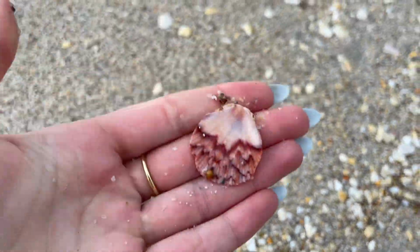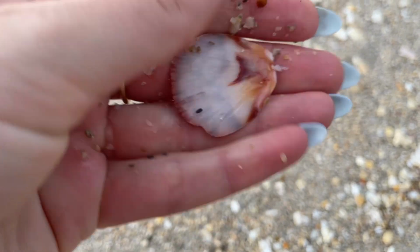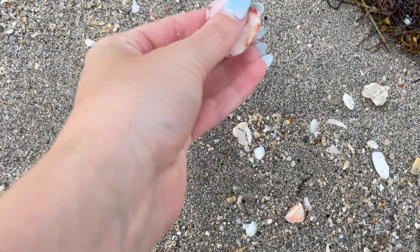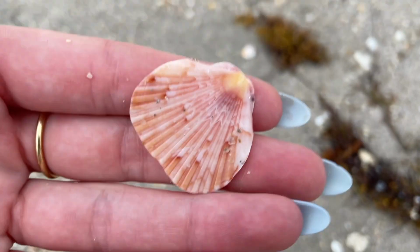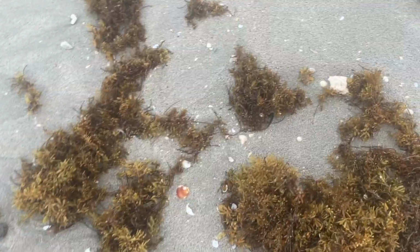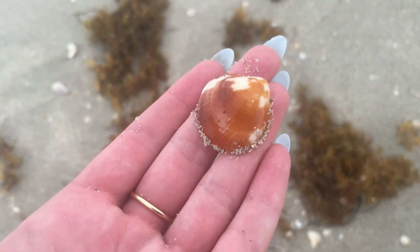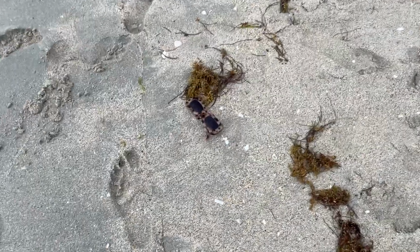Here is a beautiful flat scallop. This one had just gorgeous colors on it. And I found another one right near it. Another flat scallop. Started to have problems here because it began raining and my camera got fogged. But here is a spectral bittersweet clam.